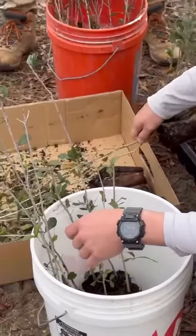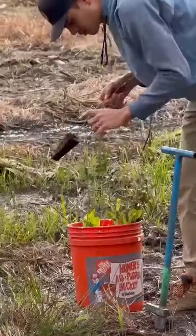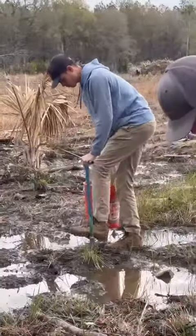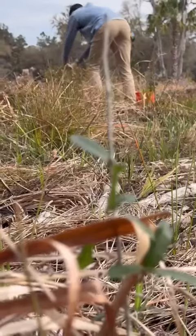And the plan is basically to restore this to a mesic hardwood hammock forest that might have been traditionally out here in the past. We certainly have the wildlife benefits. I mean, hardwoods are great for producing forage for animals like deer and turkey. For all the people coming out here to enjoy the wildlife, they'll certainly be happy getting to see that. And then also we're really just trying to get back to native communities.